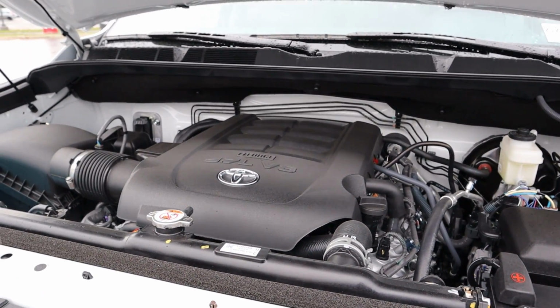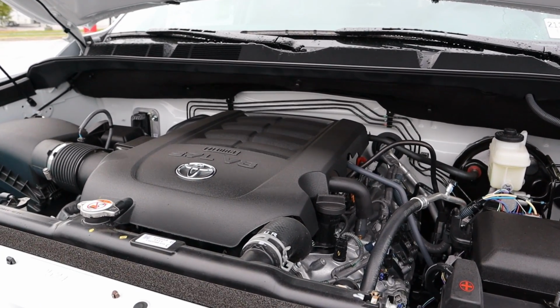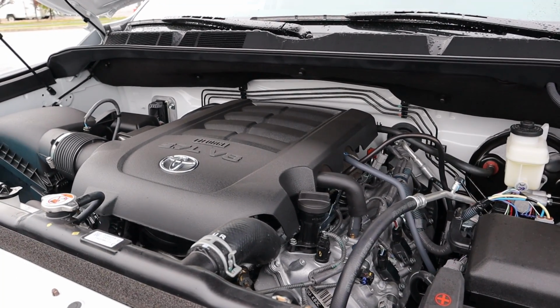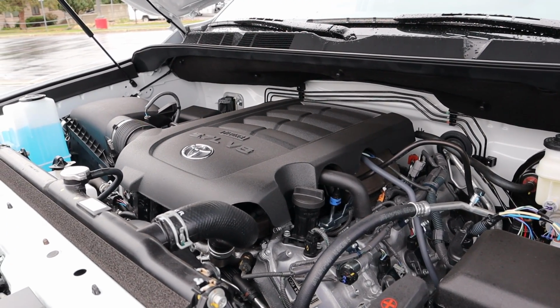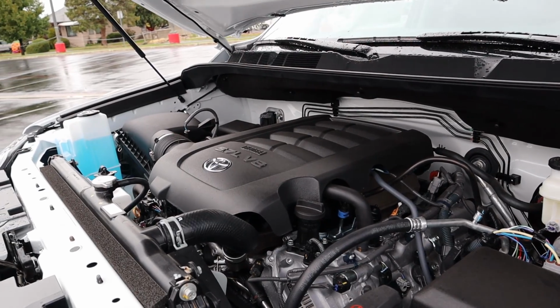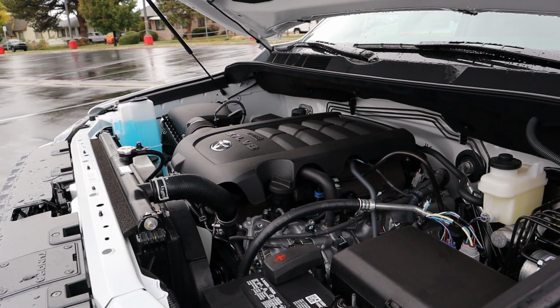So under the hood, we have a naturally aspirated 5.7 liter V8 that goes through a 6-speed automatic transmission. Fuel economy is 13 around town and then 17 on the highway, with power outputs being 381 horsepower and then 401 pound-feet of torque. And for the 2021 model year, this is the last year you'll be able to get this V8 in a Tundra.